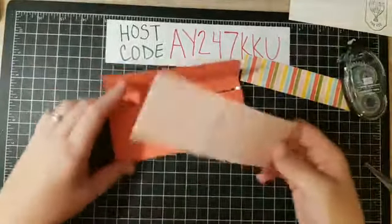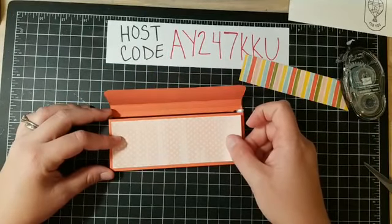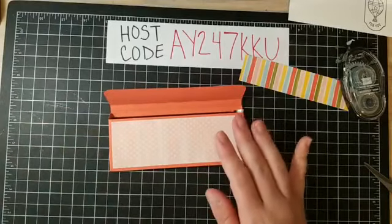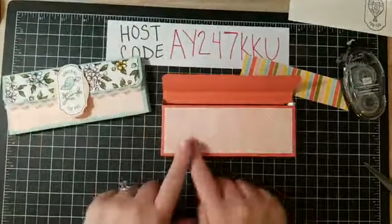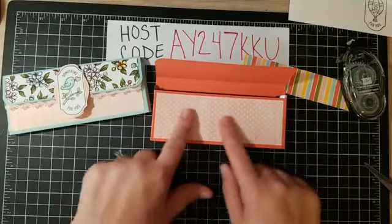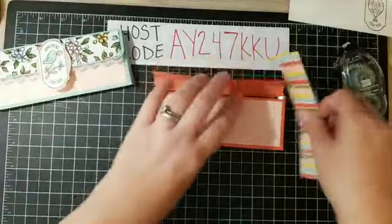And I don't know if I mentioned this was Calypso Coral cardstock. We are using Calypso Coral. My example one, which is over here, I used Pool Party. You can see we're using the same DSP for the bottom here. This is like Petal Pink Polka Dots, which I love. And then we're using different DSP for the top up here.